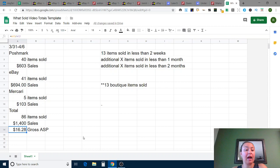Yes, and an average sales price of $16.28, which is down from last week, but up from prior weeks. So there's that. This week I had a lot of technical difficulties with my spreadsheets. I thought I deleted half of my spreadsheet and had a major panic between myself and the virtual assistant. So I did not track all of these numbers, but I can tell you that I did 13 items this week that sold in less than 2 weeks from being listed.